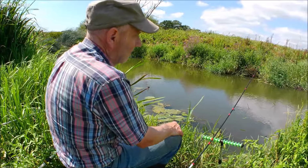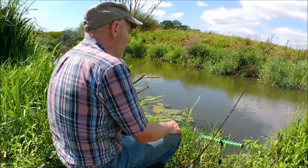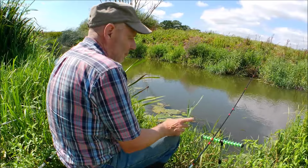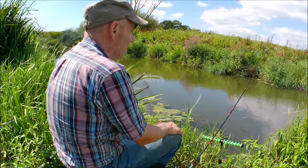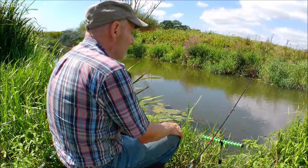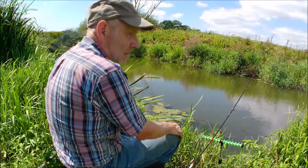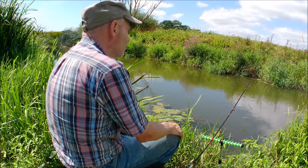So I've got £6 mainline and a £5 fluorocarbon hook length. It held out all right. It's a great feeling on this rod though. I know it's only a little rod, it's an 8-foot rod, but when you do get something like that on it, the feeling is unbelievable.